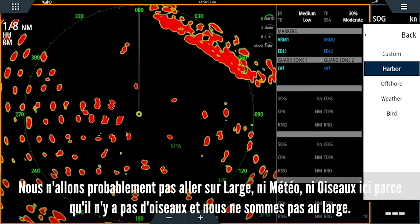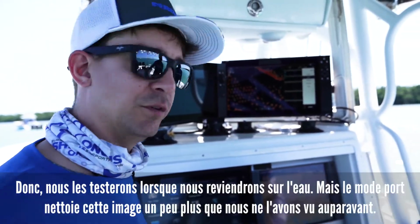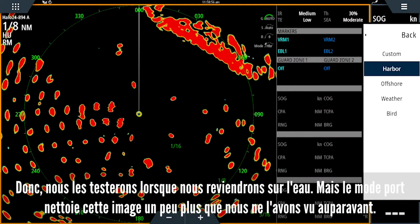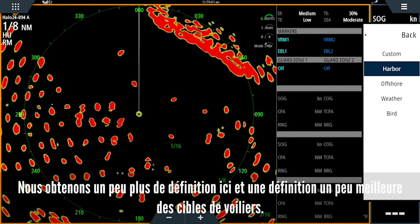We're probably not going to go into offshore, weather or bird here because there are no birds and we're not offshore. So we'll test those when we get back out on the water. But the harbor mode actually cleans this picture up quite a bit more than we saw before. We get a little bit more definition in here and a little bit better definition on these sailboat targets.